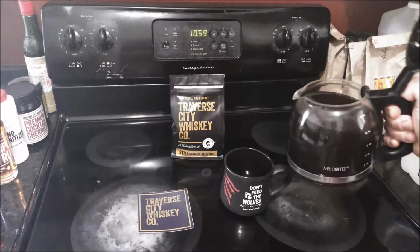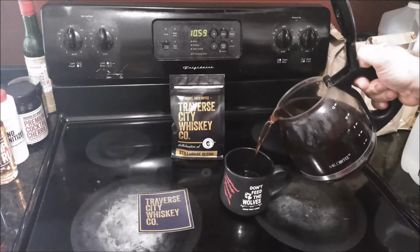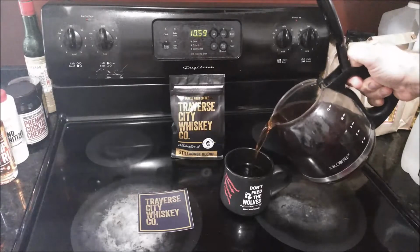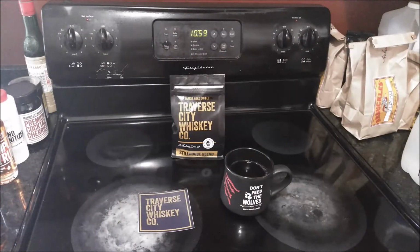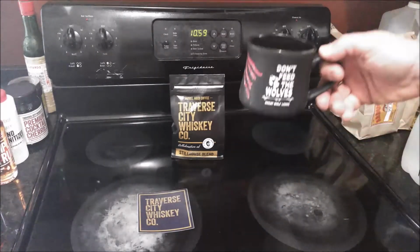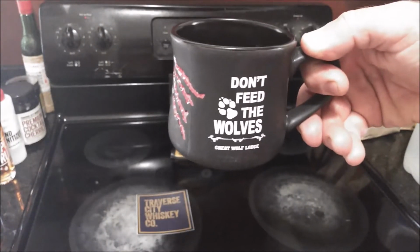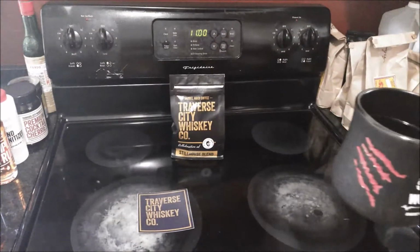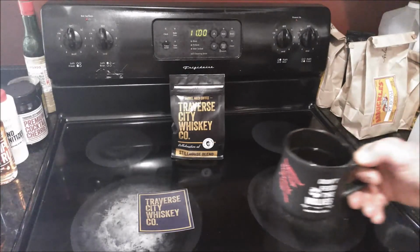Alright, let's pour the first cup. Now, Traverse City Whiskey Company also offers coffee mugs for sale, and I didn't pick one up while I was at the store. But I do have a coffee mug a friend got me from the Great Wolf Lodge, which is a resort up in Traverse City, Michigan, that you could take the family to. It's kind of got a water park in it, I think, and some things like that.